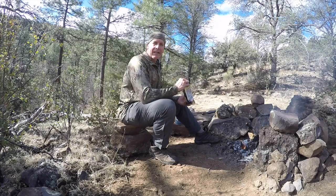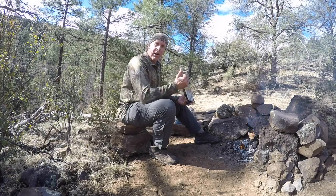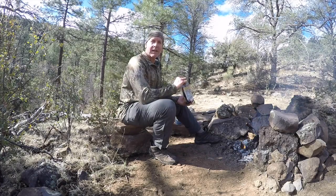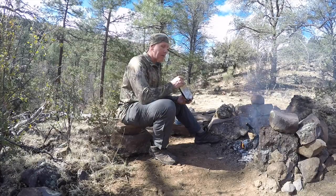It was cold last night, got down in the mid 30s. There was frost on my tent. It did rain last night, but I stayed warm inside my tent. Let my gear dry out.